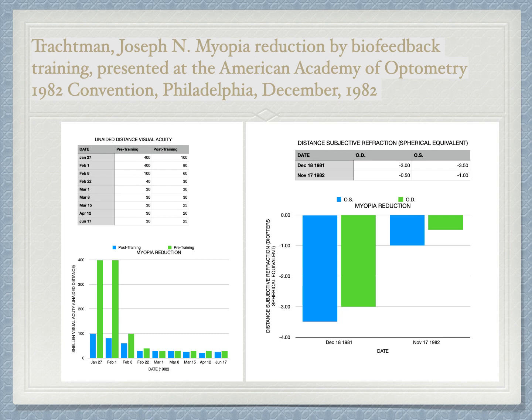The table and chart on the right show the reduction in myopia in focusing units, diopters, from 3.5 to 1 in the right eye and from 3.5 to a half a diopter in the left eye. The amount of time for this successful training was about 4 months, with follow-up a year later showing the maintenance of the improvement.